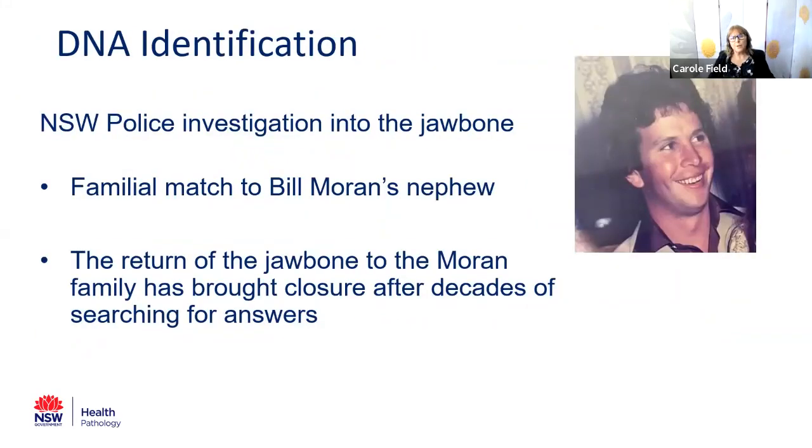Now, Bill's brother, he's still alive today, but we didn't have his DNA reference sample. Bill went missing in 1979. We weren't even thinking about DNA testing back in 1979. But through Bill's nephew and a familial search, we were able to provide some closure to the Moran family after decades of searching for answers.